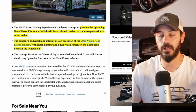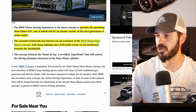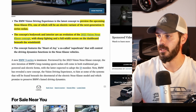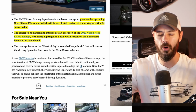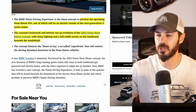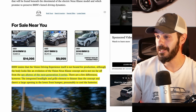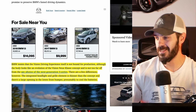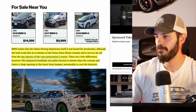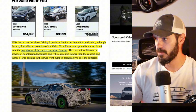Of course, we talked about that here on the channel, and same thing there. I really like what's going on with that design. So, with sharp lighting and a full width screen on the dashboard beneath the windshield, and this is the new Panoramic iDrive that we talked about a couple of videos ago. I also let you know what I thought about it. It is what it is. BMW insists that the Vision Driving Experience itself is not bound for production, which I don't know about that. I mean, this looks like a production-ready design to me.